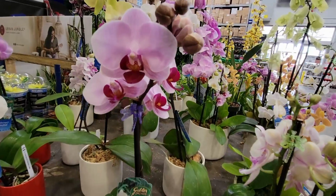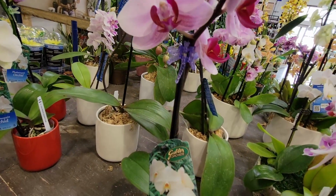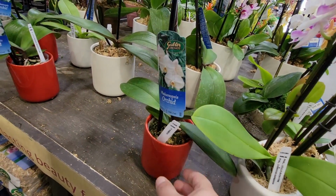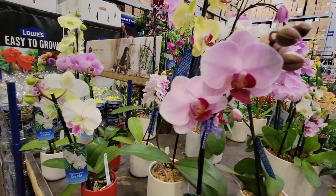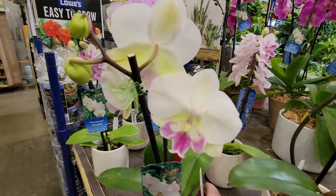They already have the stems. Look at this one with the pink and the burgundy inside. These colors are just fascinating. Now that's only $13.98, which is a really good price. The pot is not as fancy and doesn't have the rocks, but you can get those rocks at the Dollar Tree. And if you have your favorite pot, just leave it in there too.